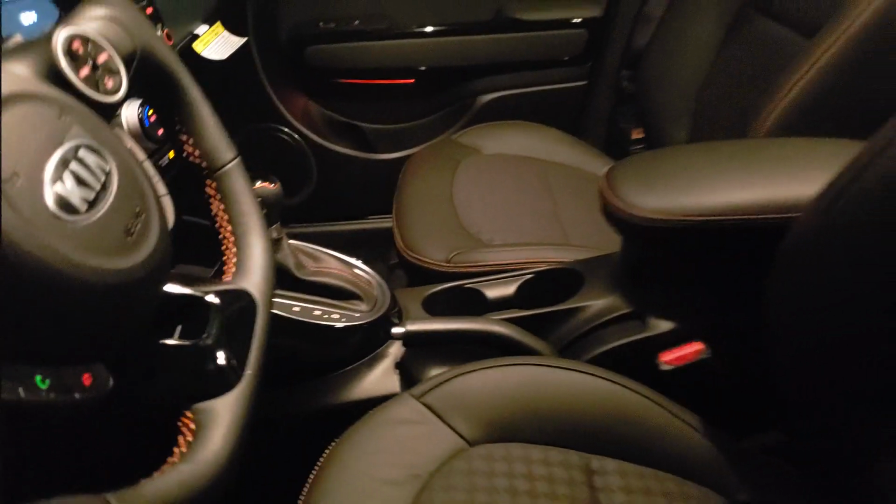Nice gloss on there. We'll go back to the front seat in a minute, but let me take you guys to the back. Let me go ahead and unlock this car door real quick. There we go.